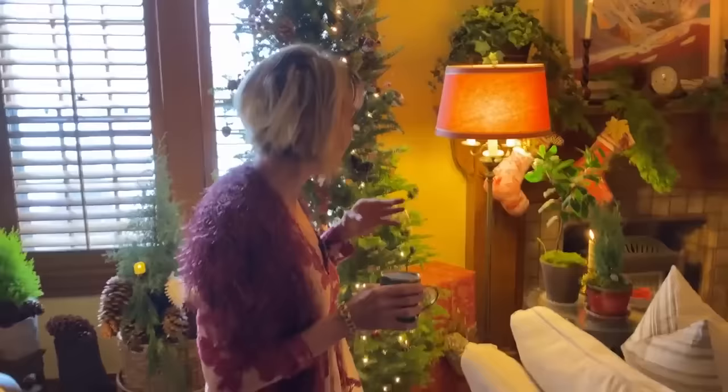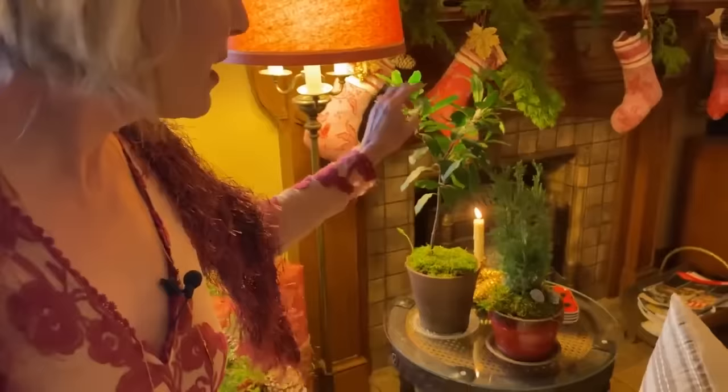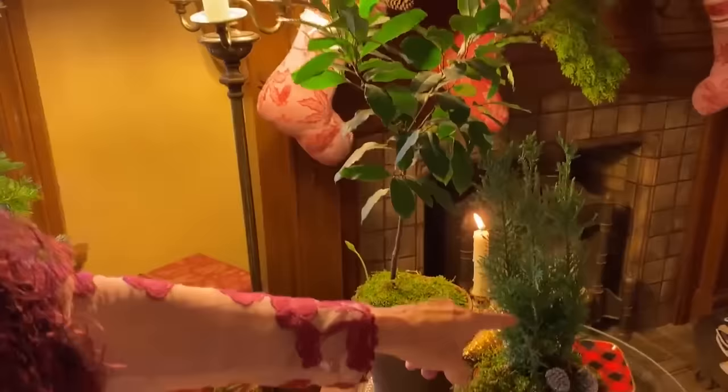Here's another one of my free topiaries that I dug up from outside. I think I have about five of these. There were cherry laurels that just the birds planted. And this is a little juniper with some tiny little pine cones.